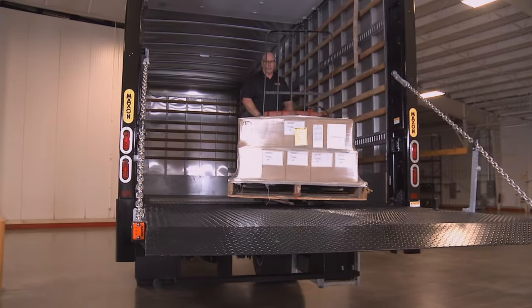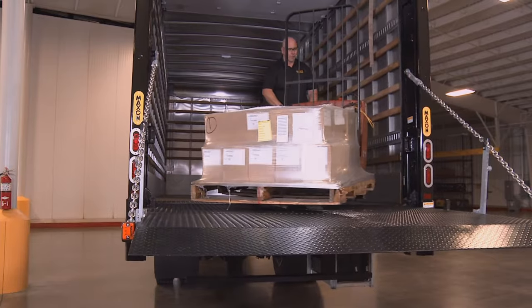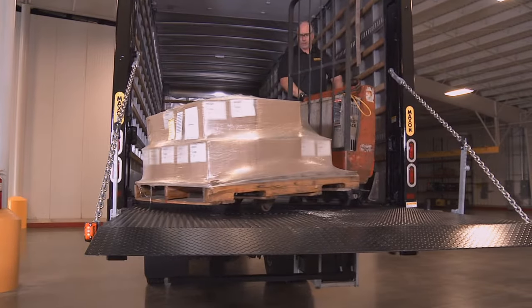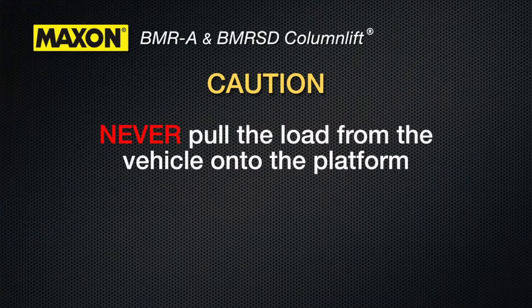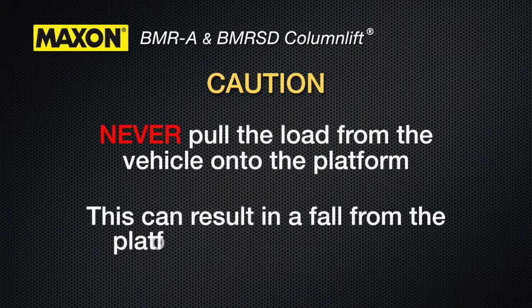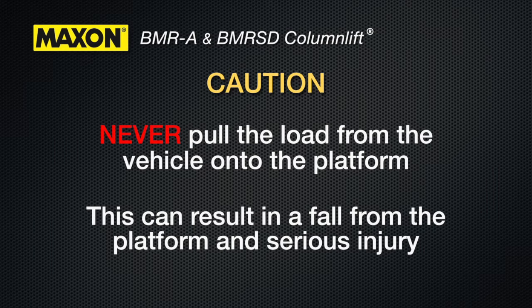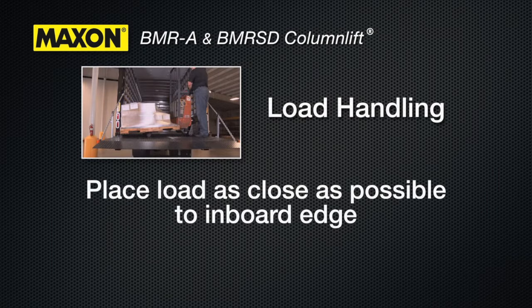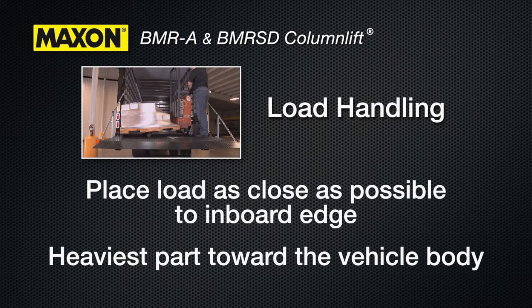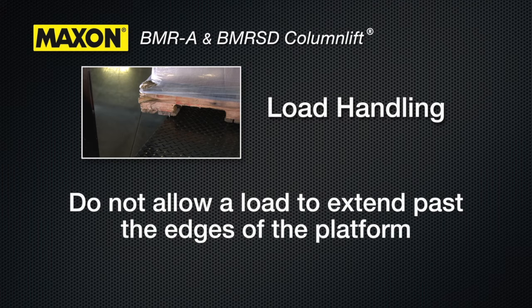For unloading, load the platform at bed level by pushing the load out of the vehicle to the correct position on the platform. Never pull the load from the vehicle onto the platform, as this can result in a fall from the platform and serious injury. Place all loads as close as possible to the inboard edge of the platform, with the heaviest part toward the vehicle body. A load should never extend past the edges of the platform.